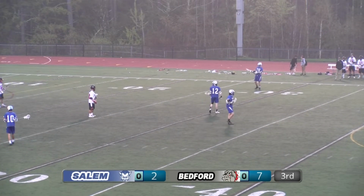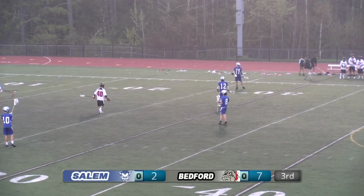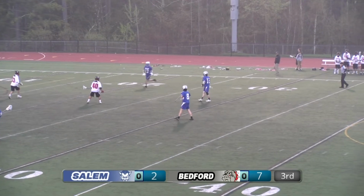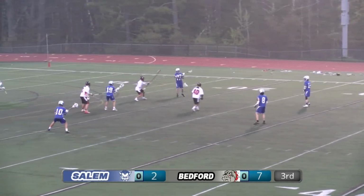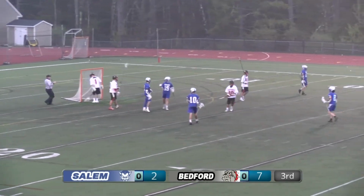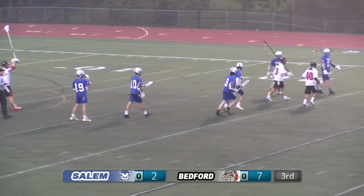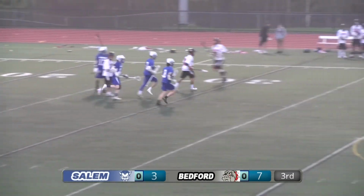So I see an opportunity right away here. Bedford's in a triangle. As their 3 defenders are out here, they're going to want to keep that a lot tighter and give up an outside shot, rely on your goalie. 6-on-3 here, Corey. 6-on-3, and it's a quick goal on the backside. Nice look by Ferentz to the backside to Alex Weston. And you get a 6-on-3. If you don't score, that's trouble.